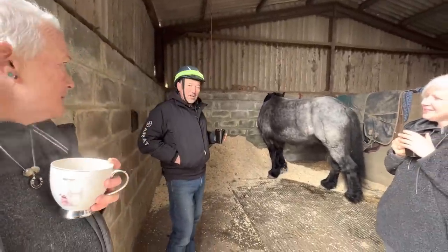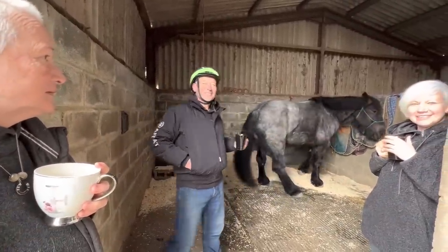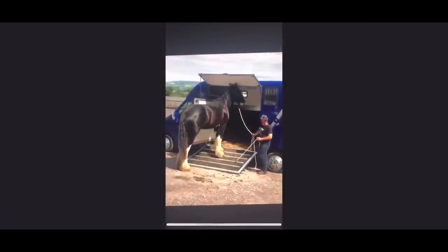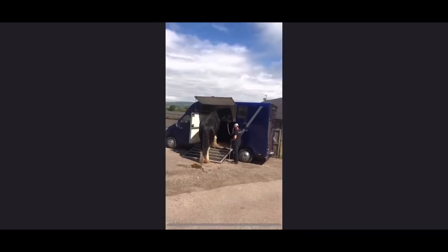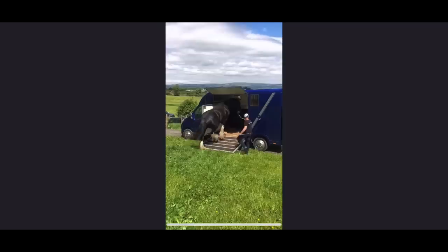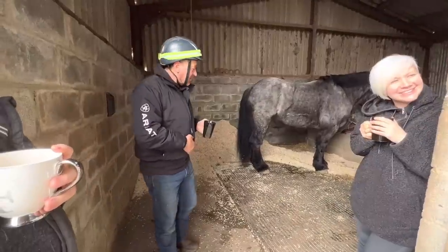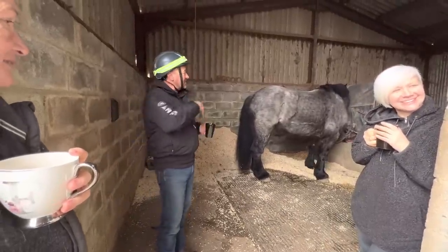We've been to a couple of shires as well. We went to one in Blackpool. Do you remember? Precious. Beautiful. Wouldn't mind the trailer. All their names. We've just been having a bit of a laugh here, which is helping the whole situation.